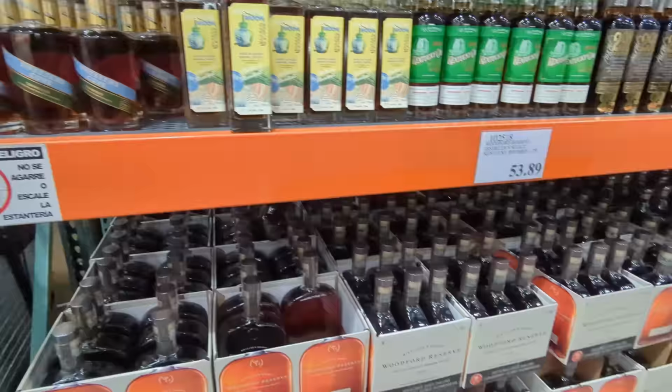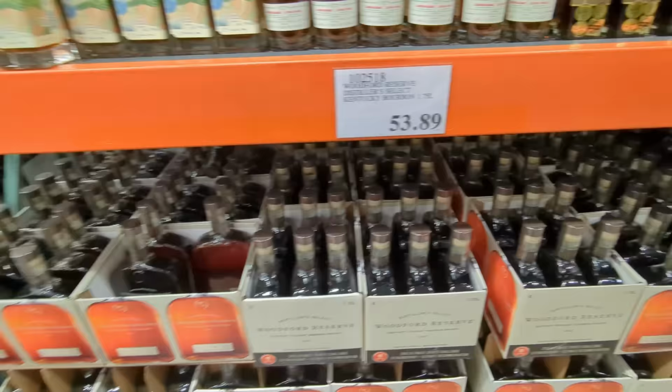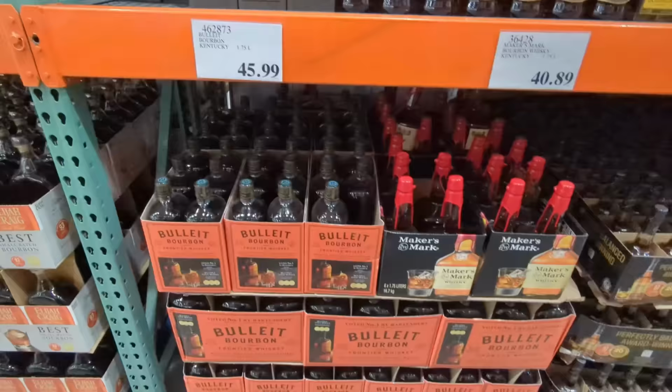We have some Woodford Reserve over here. This is a 1.75 liter, so this is the big guy. If you think about a 750 milliliter bottle, it'll probably be coming in at less than $30. So we're trying to think of a daily drinker here. And the thing with Costco is everything comes in bigger sizes. As you can see, this Elijah Craig, 1.75 liter. If they had the regular size ones, it could definitely work as a daily drinker. Also some Maker's Mark.